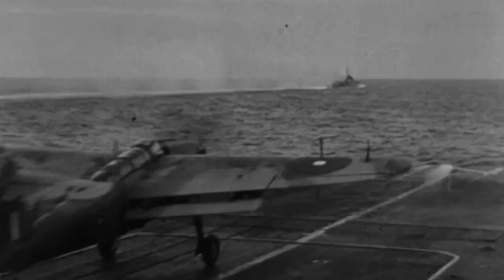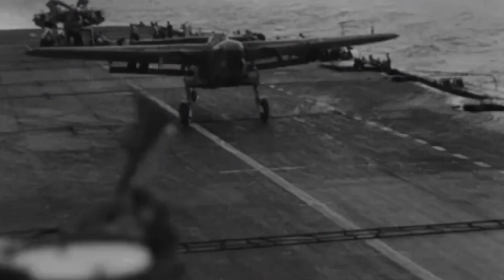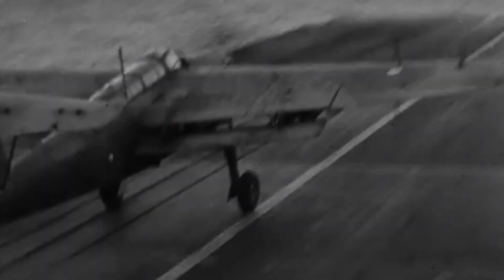Here they're off, the wolves of the sea. You'll be hearing of Barracudas in the Far East, blasting Jap air bases, leaving oil fires burning, smashing up convoys.